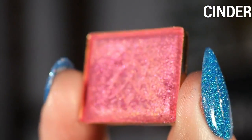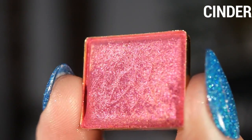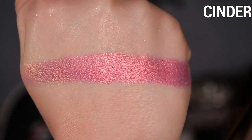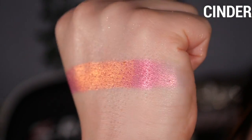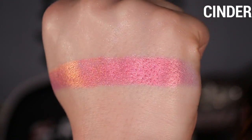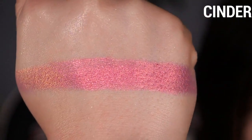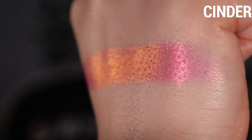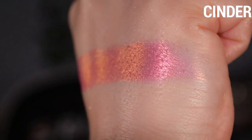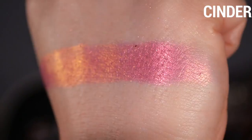Next is Cinder. This is an electric multichrome described as a pink base with red, orange, yellow shifts. This one is really interesting. It almost reminds me in a sense of Statue Garden, not in the color, but in the sense that when it's not facing a light source, it looks semi-sheer. If you have Statue Garden, you hopefully know what I mean, but this one has a very smooth, almost velvet-like texture. Not the most shiny, but it's very, very vibrant. And from straight on, I see a hot pink, and then it shifts to orange and gold.